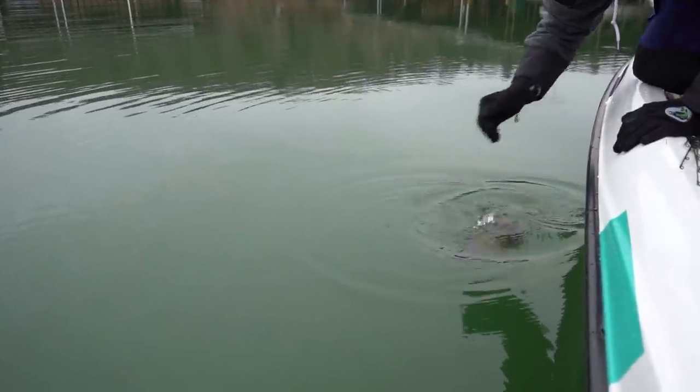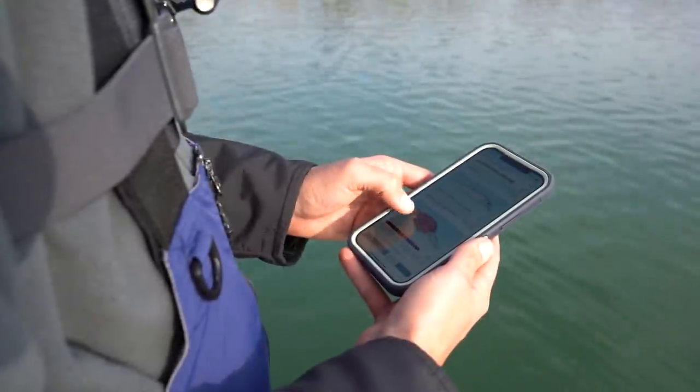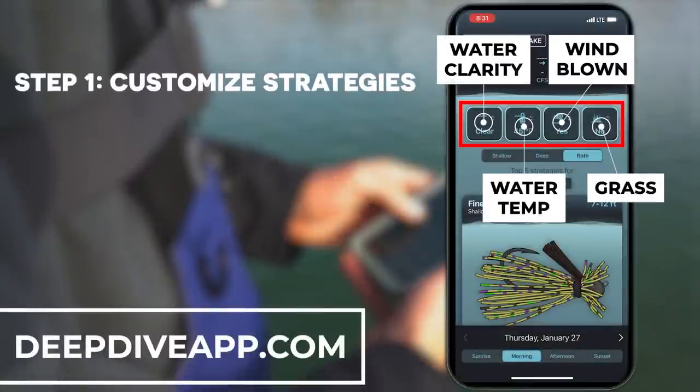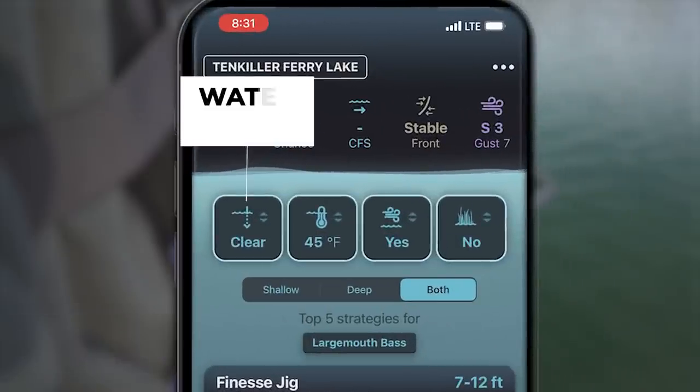Now that we're on the board, let me explain the process I used to catch my first fish. To start planning my day, I pulled out the Deep Dive app and changed these 4 settings. These settings allow you to customize the strategies as they're recommended to the current conditions and your fishing style. I first selected the water clarity I wanted to fish. On Ten Killer, I always do best in clear water, so I went with that.